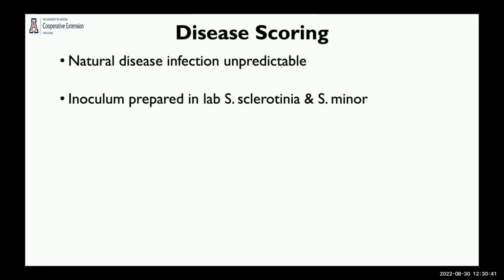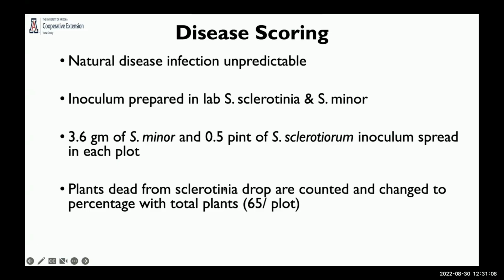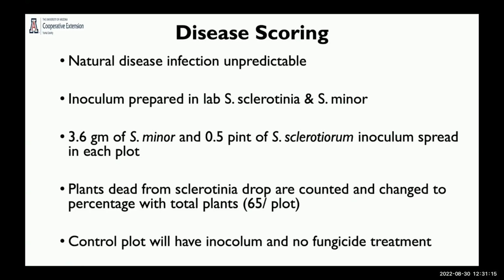So we actually prepare the inoculum of the fungi in the lab for both species, and then we inoculate each plot. We use 3.6 grams of Sclerotinia minor and 0.5 pint of Sclerotinia sclerotiorum. The difference in weight or volume is because Sclerotinia minor has very small sclerotia, and Sclerotinia sclerotiorum has much bigger sclerotia. The plants lost to Sclerotinia drop are counted and then converted to a percentage of the total plant stand. The untreated control in this case means we introduce the inoculum to those plots but do not treat with any fungicide. Remember, on UTC, untreated control means no fungicide treatment.